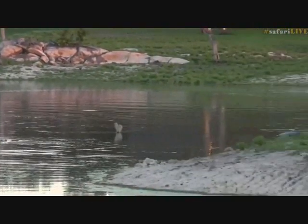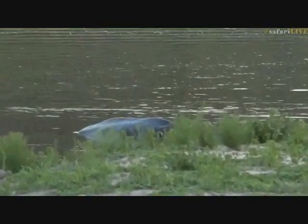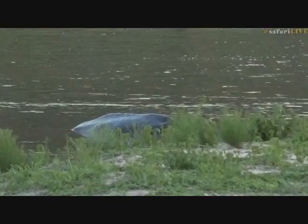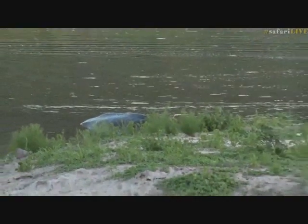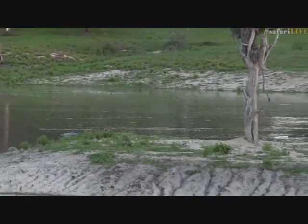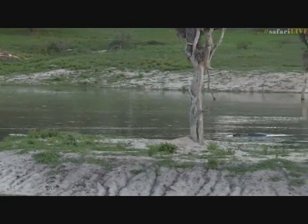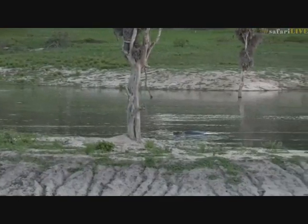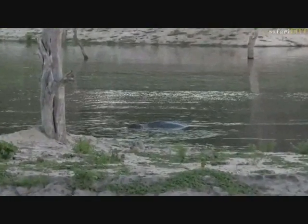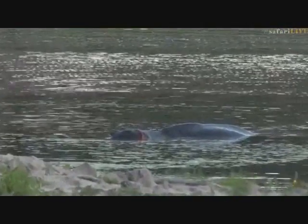Come on, let's see another one. Now you can just see a hippo's back. Now, Debbie, you were wondering if hippos give birth on land or in the water. They mate in the water. Every now and then, it's really interesting when you see hippos mating, porpoising around on top of each other. It's quite hilarious. And then they normally come out and give birth on land.